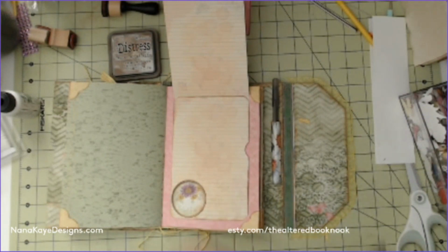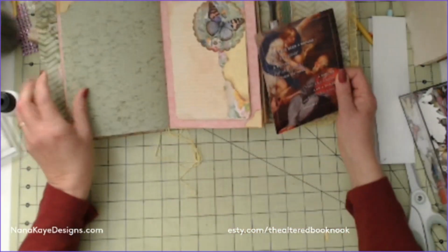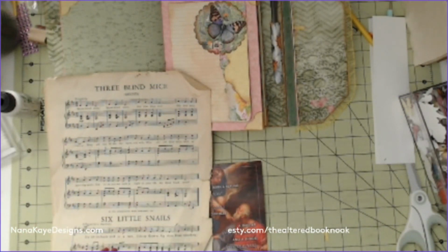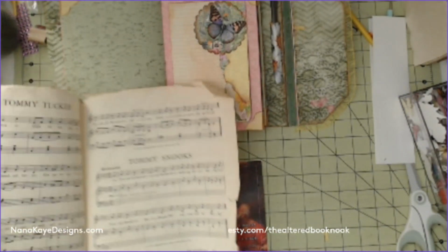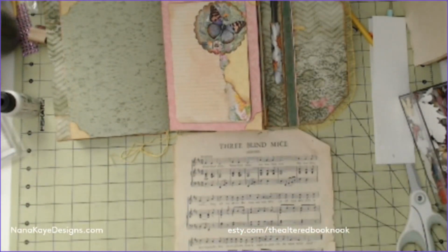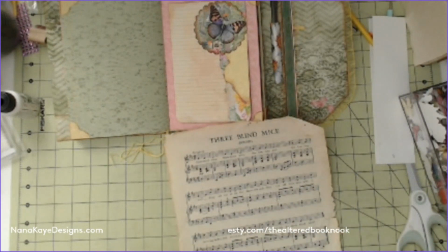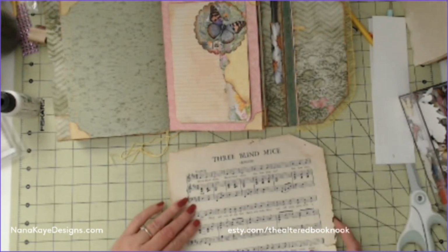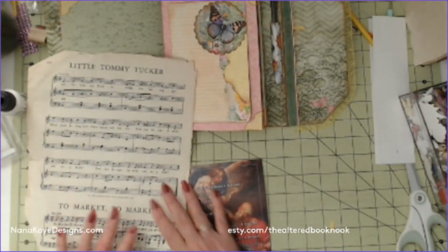Let's just cover this card right here with something that matches this book. Now we already know that we're probably going to use, I've got a Three Blind Mice music sheet here. That's kind of cute. I think I might use it. Little Tommy Tucker, To Market. I don't even want the writing. I'm just going to want some of the music notes. All right, so that's going to be my first piece. I'm going to use this.